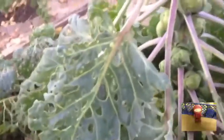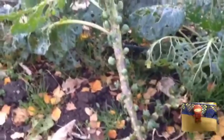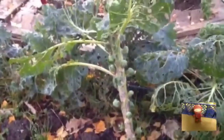A bit further down I've got my Brussels sprouts, and I've got some good sized ones. They are really good size, so that's looking good. This one has fallen over, as you can see. Bit anemic, but I might be able to get a crop off of those.